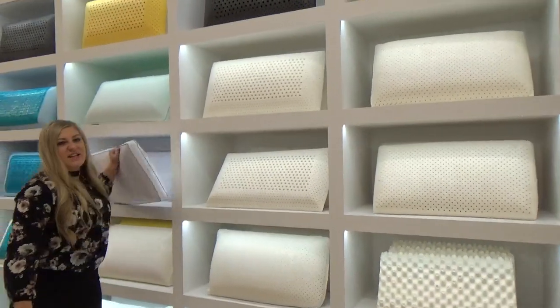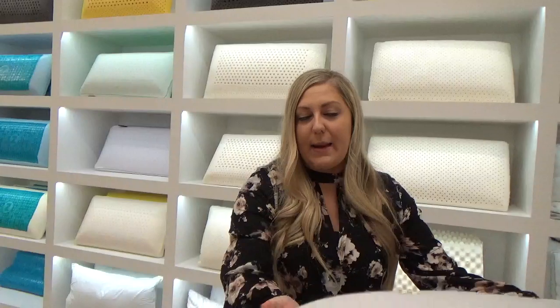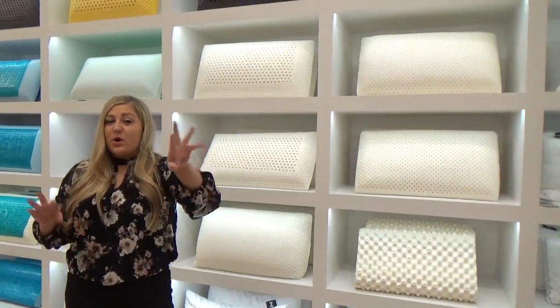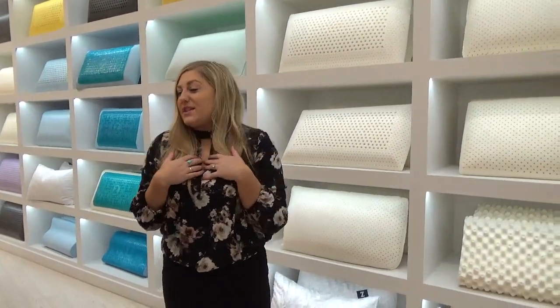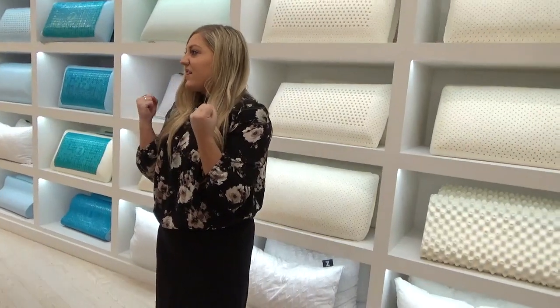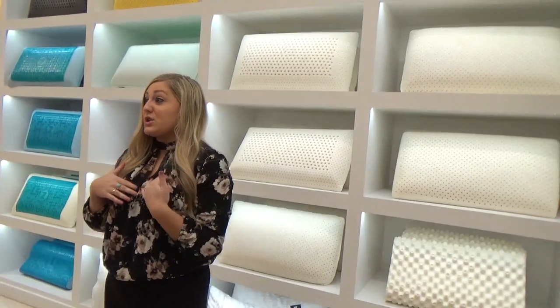Let me grab one of these. All of these have the same feel. So this is the lavender, but the bamboo charcoal is going to feel the same. With our zoned technology, all of our memory foam pillows are what we call dough foam, a technology we developed. People have a misconception of memory foam as too hard, and so they don't like it. We developed this dough memory foam so it feels kind of like bread dough. You can just squeeze it, it feels very, very soft. It's going to help contour to your neck and spine and help with your pressure points.